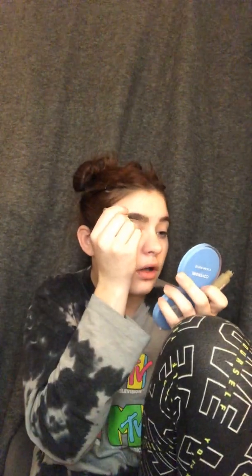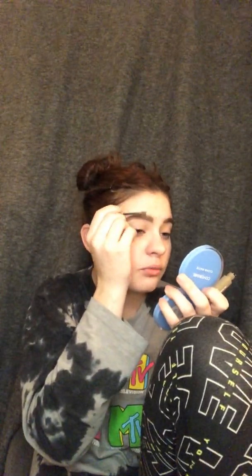Okay. Then for the second part of the eyebrows, I'm going to go in with a brow gel, and I'm going to use the In-Studio Brow Gel. My bangs are being annoying. I'm going to use the In-Studio Brow Gel in light brown. And this is just going to lighten up the eyebrows so they look a little more natural. It's also going to blend out that pencil that we put in.